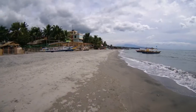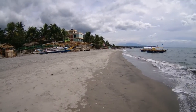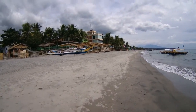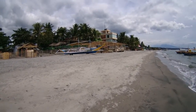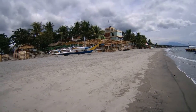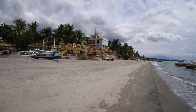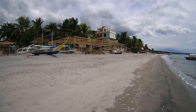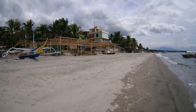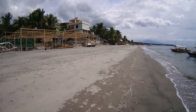Today the beach is totally empty. I haven't seen anybody on it at this point, but that's the nice part about coming here, especially in the off season. There's a lot of space, and you can have privacy and not a whole lot of people around the beach.